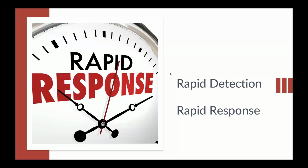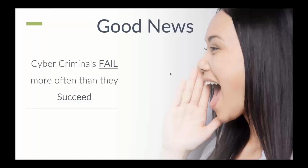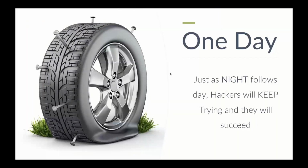Now, what does rapid detection actually mean? And this is what we're building up on. But remember, one of your strategies must focus on rapid detection. Now, before I get into the details, there's a little bit of good news. And that good news for you is criminals fail much more than they succeed. Absolutely critical for you to remember that. However, they keep trying until they succeed. This is one absolutely important attribute of cyber criminals: they do not give up. They simply do not give up.